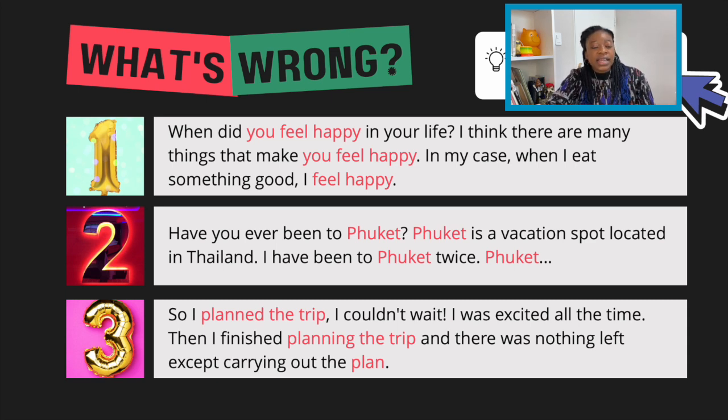So number 1, it says, when did you feel happy? That makes you feel happy. I feel happy. Now, if this was spread out and there were some other sentences in between, it wouldn't be so bad. But so close together, it just sounds like they're repeating the same thing. And even though we do that, we need to use different words in order to do that. So, what are some ideas? What can we change it to? And how can we make it a little bit better?